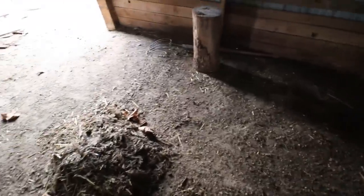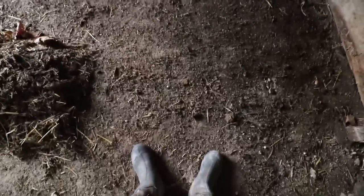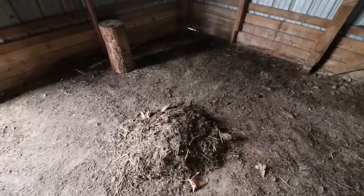As you probably saw from the title of the video, it's getting close to time to get some bottle calves, and I'll talk more about that later, but I was just showing you the progress of this one barn. I got one little quarter of it cleaned out. For the most part, one barn is ready to go.